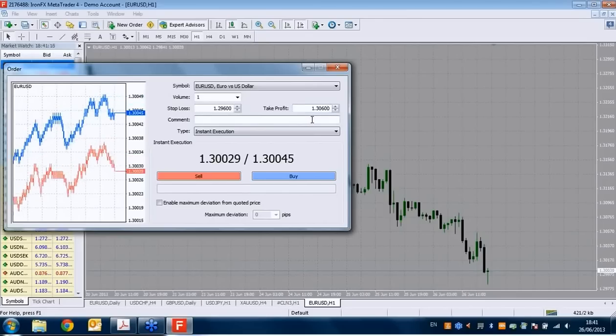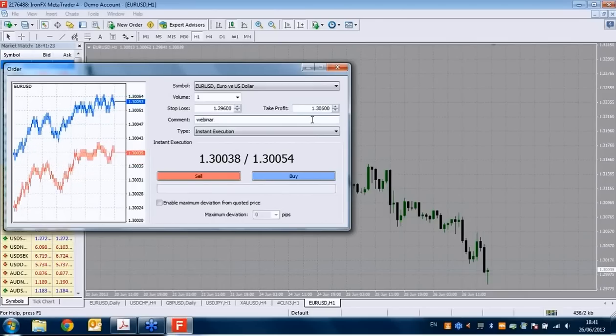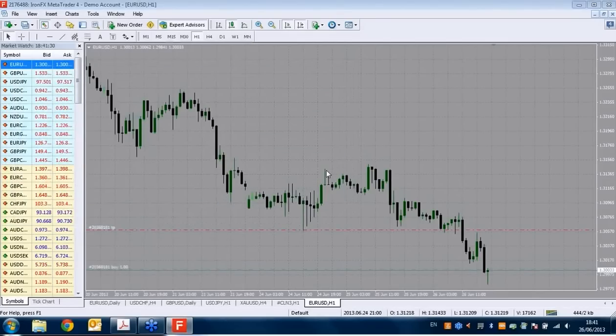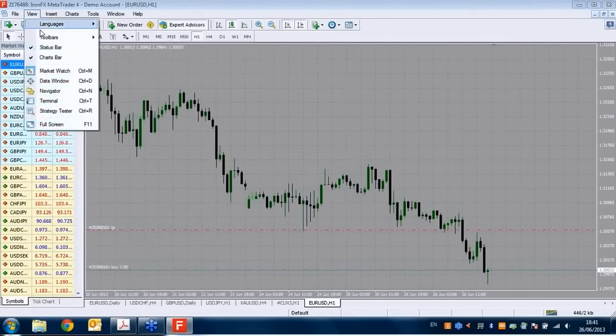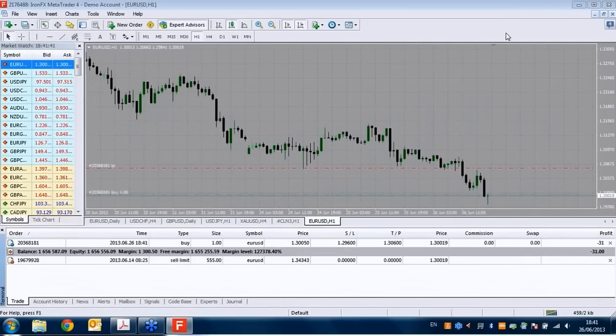We call this webinar because we are opening this entry with the webinar presentation, and we press buy. Once we do so, our entry has been executed. We can also see where our entries stand in this section. We can see that our entry was executed at 130.05. We have this stop loss of 45 pips at 129.60, and take profit level is at 130.60, which is 55 pips.